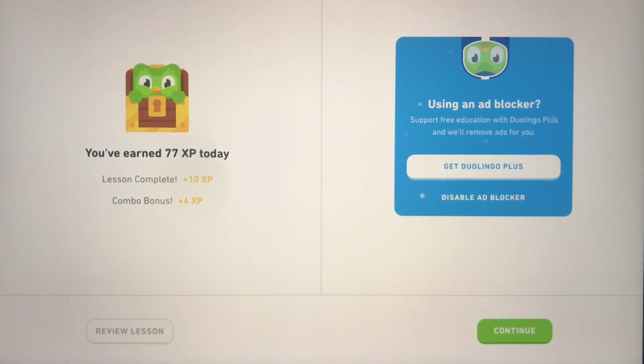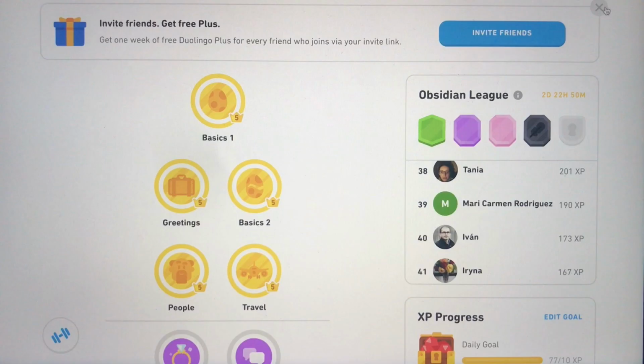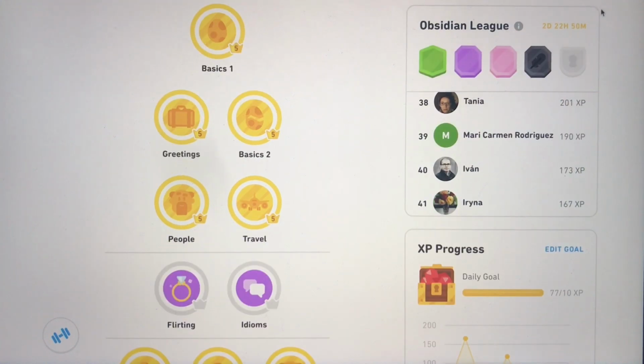77 XP. I am currently in the Obsidian League. I've been in the Diamond League recently for a few weeks, and it was so incredibly stressful. I wanted to get the achievement for finishing number 1 in the Diamond League, and I did, but that was kind of all I did for the entire week was Duolingo. That was the week that I started French again because I figured I could get through the easy first lessons really quickly and get a lot of XP, which felt a little bit like cheating, but I was learning something, and Duolingo leagues, there's no point to them. You don't win anything, so it doesn't matter.